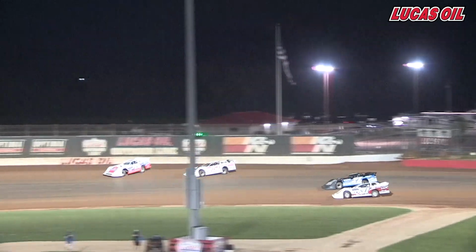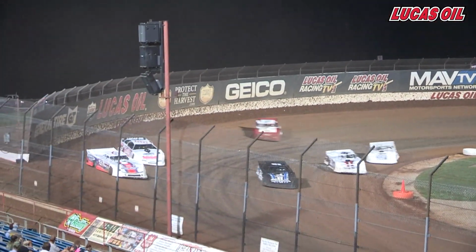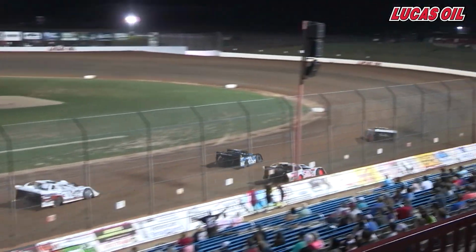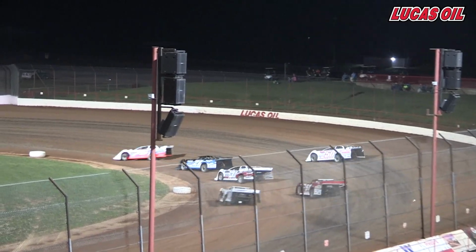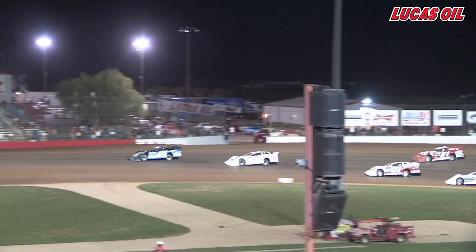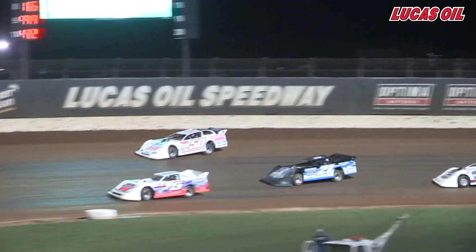Hammer now working to the inside of Johnny Fennewald. Fennewald goes right back down to the low side and takes that position away. Goes up on the track, makes contact with Cornell. Cornell brushes the wall. Some sheet metal comes off and is stopped there on the front stretch. Lots of damage and sheet metal torn up on the 50 machine. Fly out to a big lead.